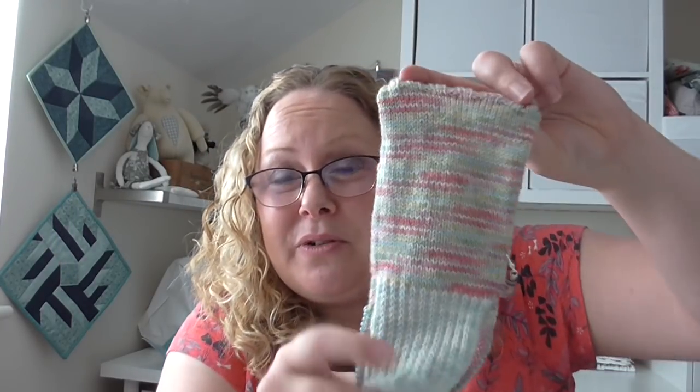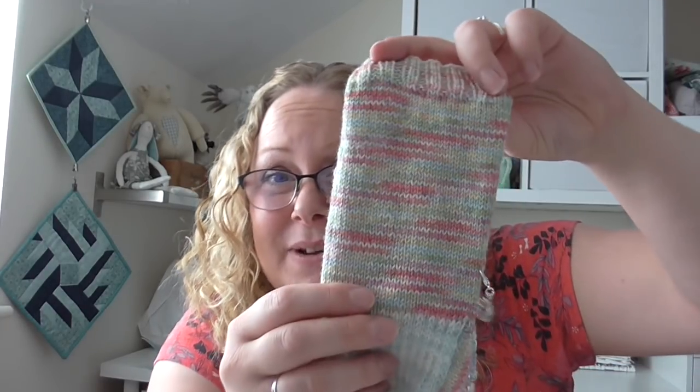So I've just started on the heel. I've picked up stitches around the heel flap and I've started doing the decreases. And again, the pattern I'm using is my top-down sock, which I showed in my tutorial, which I mentioned in the last pair of socks. So there we go. Like I said, you can buy the yarn separately, but I have made a little bag to go with it.